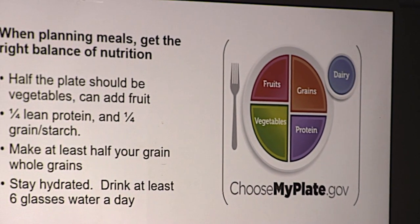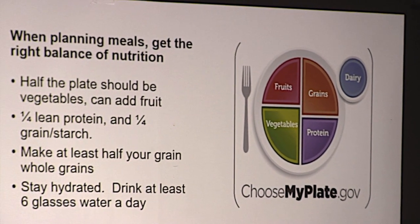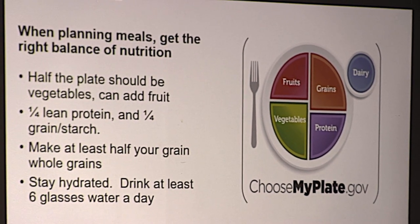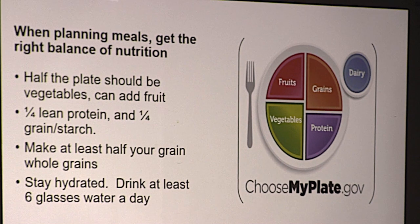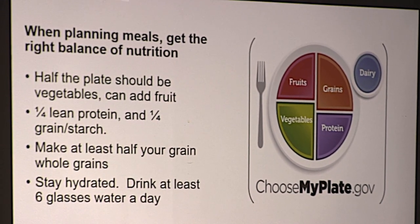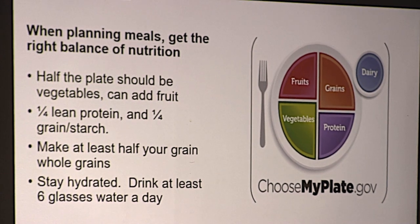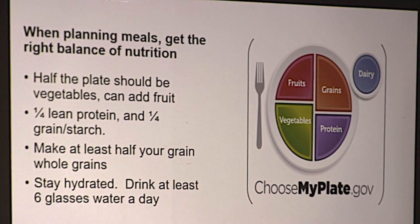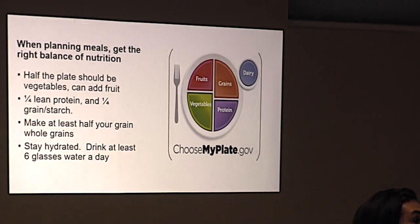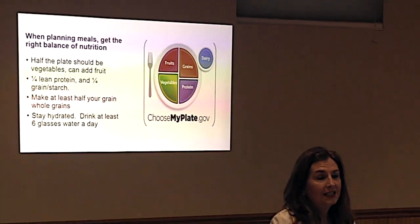We want to emphasize, you can see here, half of this plate is what? The red and the green is what? Vegetables. Excellent. Yeah, fruits and vegetables. Half of what we're supposed to be eating is supposed to be vegetables and fruit. Does anybody know why? Why are we supposed to eat so many vegetables and fruit? Good. Vitamins, minerals, fiber, antioxidants.